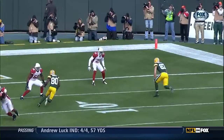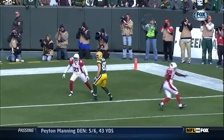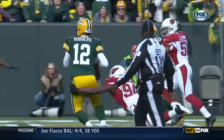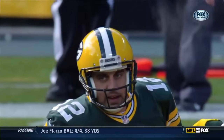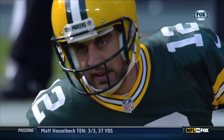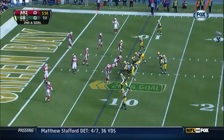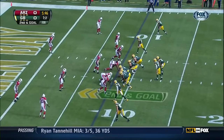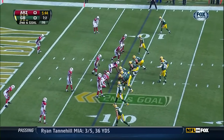And had they been able to make the stop on third down, that would have been a big win for this Arizona defense, because the Packers, for all their inconsistencies this year, have been outstanding when they've gotten down here in the red zone. So if the Cardinals are able to hold the Packers to a field goal attempt, that's going to be huge. That does not go down statistically as a sack for Acho. Hey, 58, second and goal.